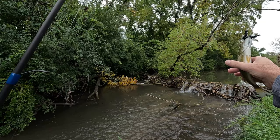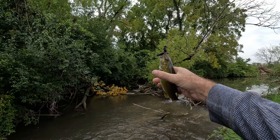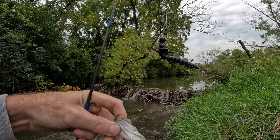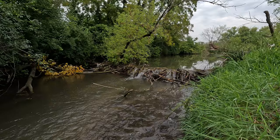They're all about the same size so far today, but I'm having a really fun time. It's really fun to explore new places like this. And you find cool stuff like this, little waterfalls, catching bass.